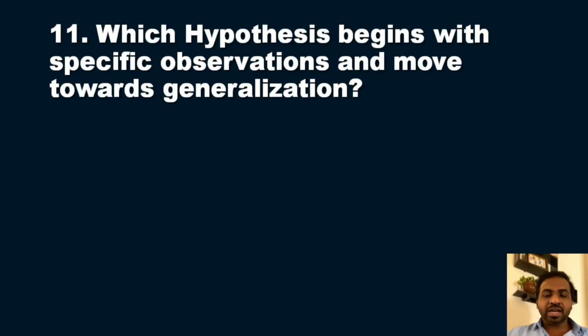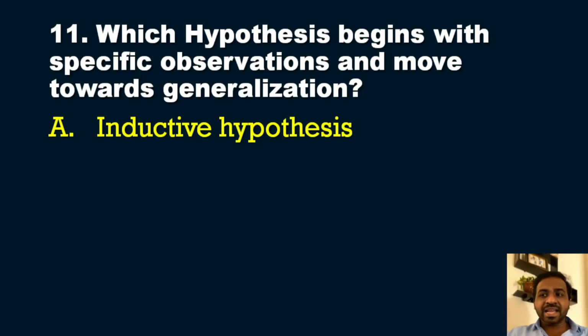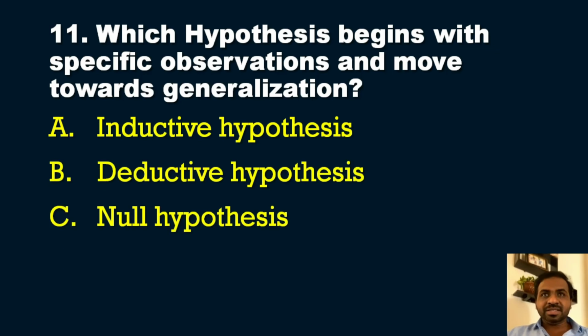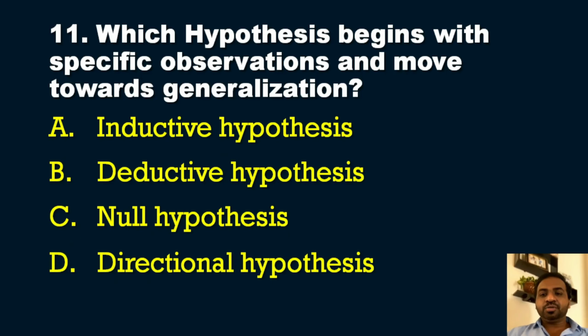Now we can move on to the 11th question in our series. This is from nursing research, and the question is, which hypothesis begins with specific observations and moves towards generalization? The question is regarding the types of hypothesis. The options are: A, inductive hypothesis, B, deductive hypothesis, C, null hypothesis, and D, directional hypothesis. So what is the answer?